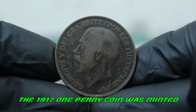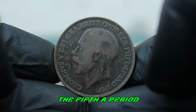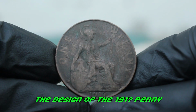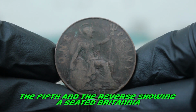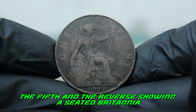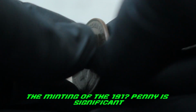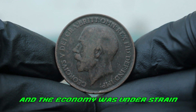The 1917 1 penny coin was minted during the reign of King George V, a period marked by significant changes in British coinage. The design of the 1917 penny is notable for its depiction of King George V and the reverse showing a seated Britannia. The minting of the 1917 penny is significant due to the historical context. World War I was underway, and the economy was under strain.